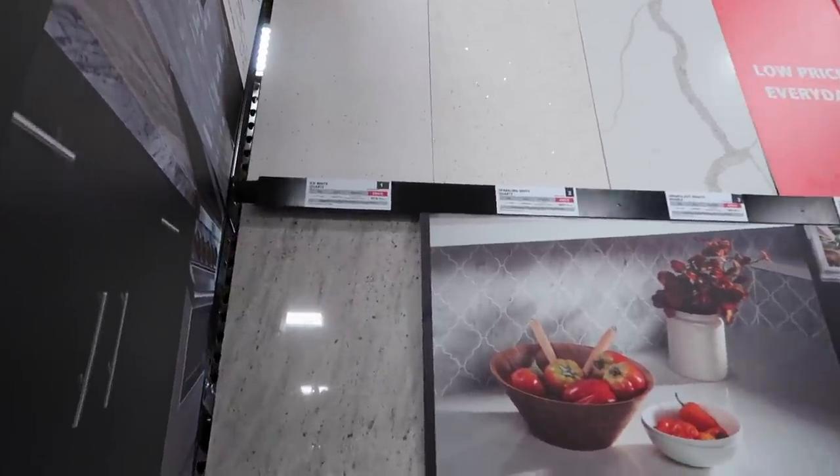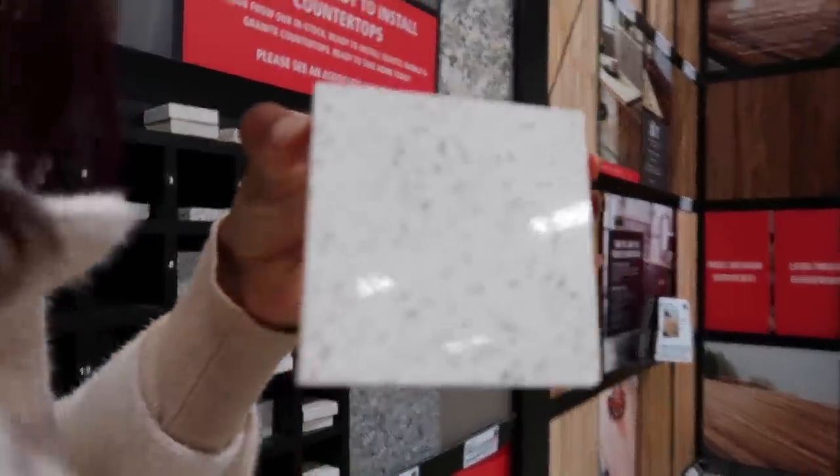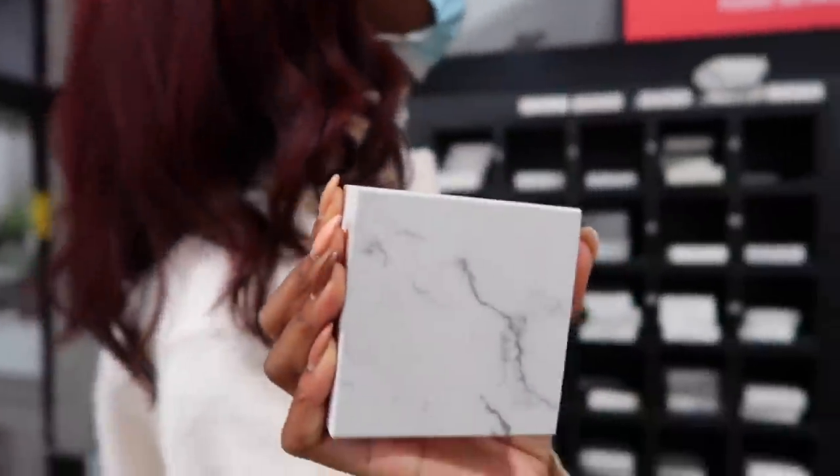Here is a sample of the ice white quartz. And then marble is number 3. This one is also really pretty. It's called Cloud River. Is that up here anywhere? Cloud River.